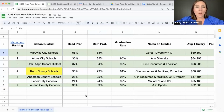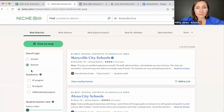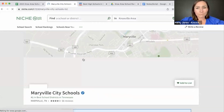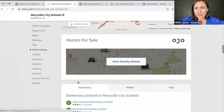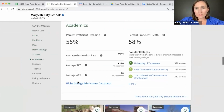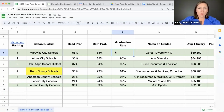Okay, so look, I didn't go grab this. Let's go and see what their graduation rate is. I missed it. My little incomplete data here. Let's see. 96%.